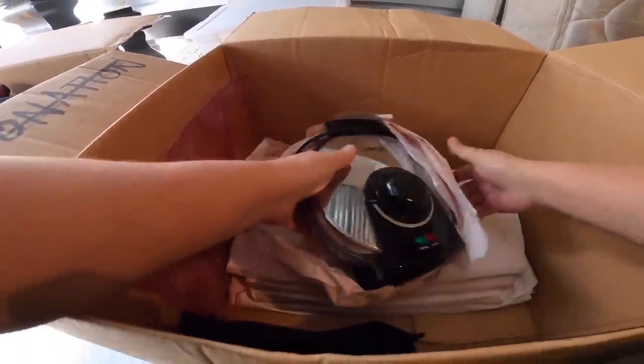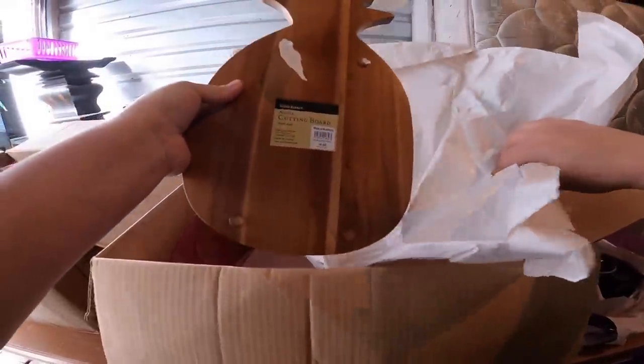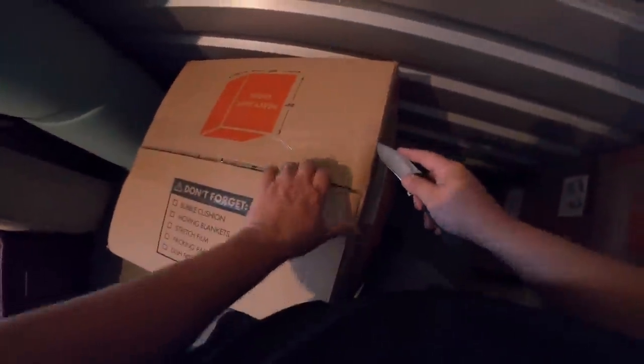That's a nice little waffle maker right there. Oh, nice. Pineapple cutting board, World Market, $17 cutting board. That's pretty nice. Okay, it's a little dark back here, so I don't like working back here, but this is a big box. Oh, wait, what does it say? Pillows, couch, sofa. Ah, dang it. I don't know. They just look like pillows to me.